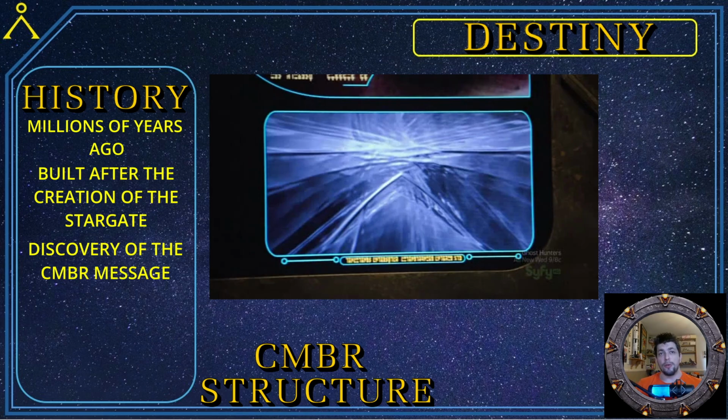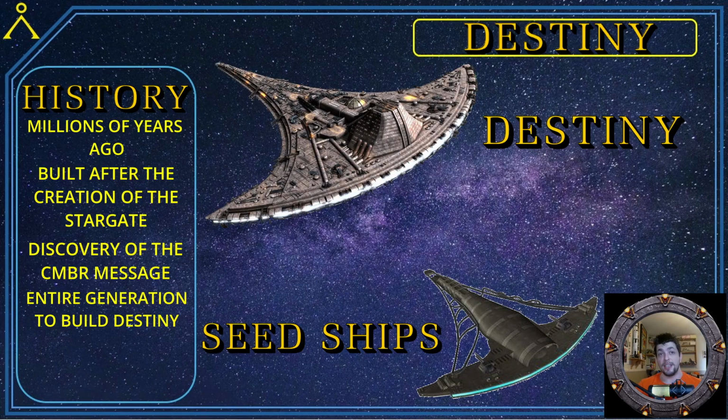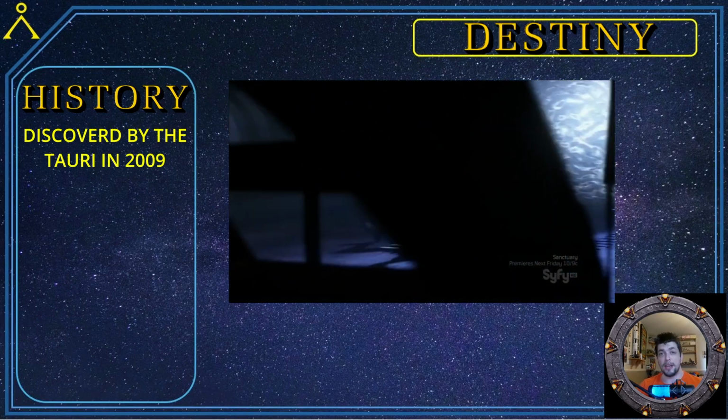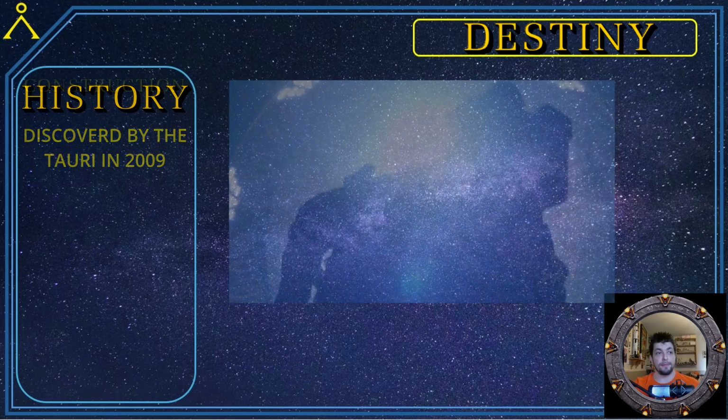However, the structure or message was fragmented and could not be recovered in one piece, so the Ancients decided to devote the efforts of an entire generation to the construction of the Destiny and its companion seed ships, for the purpose of which was to find and reassemble the fragments embedded in the CMBR, to understand and possibly complete the structure or message. However, due to the Ancients' ascension later on, the project was left forgotten to time, until the humans from Earth discovered Destiny in 2009. But I'm jumping ahead, so let's head back to the construction of the Destiny.